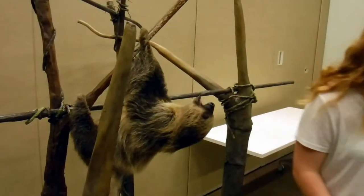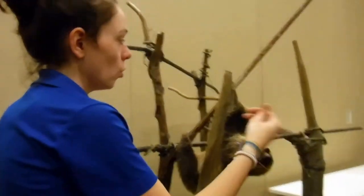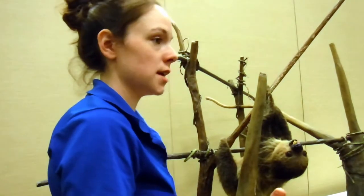How come they don't like to be held? They like to be holding on to something. That's how they feel secure. So when she was little, if we did need to move her around, she was actually on a little blanket because that was more natural for her.